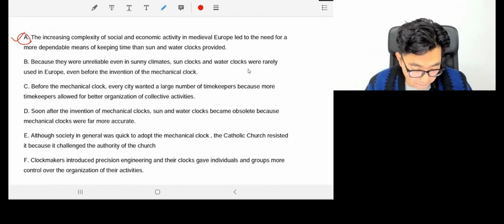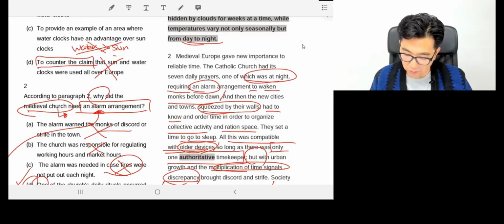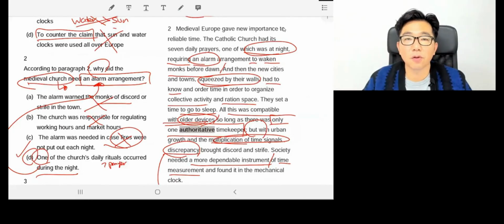Because of the, let's actually go back. I don't like going back and forth because I'm just afraid you might find it difficult to follow the video, but I think it's important. We have to do it. Okay. So they need to do all these functions to know the time. Okay. But with urban growth and multiplication of time signals, discrepancy, so like wrong time, differences in time, not one authority timekeeper telling you the correct time. So multiple discrepancies of time differences, and with urban growth, okay, brought a lot of troubles. So society needed a more dependable time instrument, okay, due to urban growth and these discrepancies.